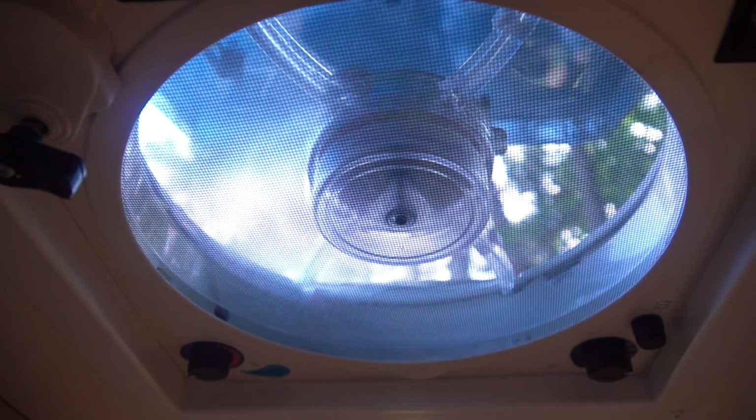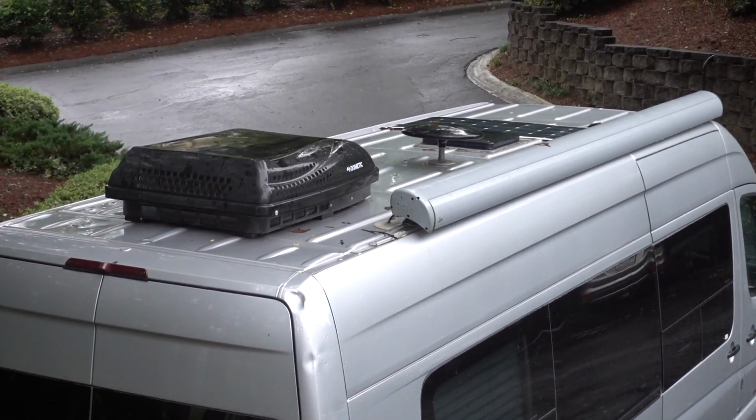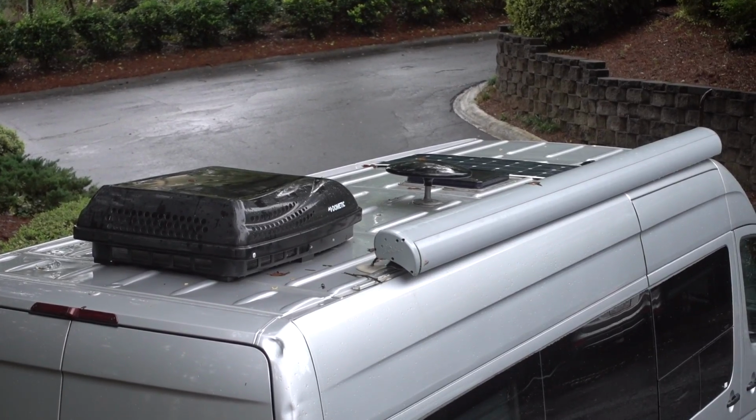It also has rain detection in it, which I sort of like, although even when it's raining a little bit and you don't really care, it still closes. So the rain detector will close the hood on the fan.